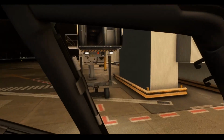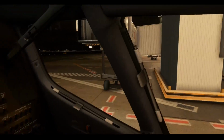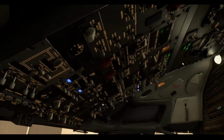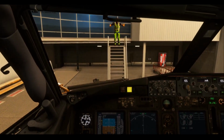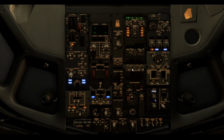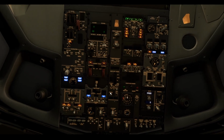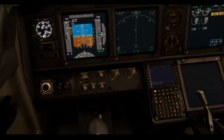Sydney Tower, very good evening. Speedbird 1174, localizer established 16 right. Speedbird 1174, roger. Continue approach. Echo Mike Yankee, request taxi. Echo Mike Yankee, taxi Golf, Bravo, Bravo 2 holding point, runway 16 right. Golf, Bravo, Bravo 2 holding point, 16 right, Echo Mike Yankee.